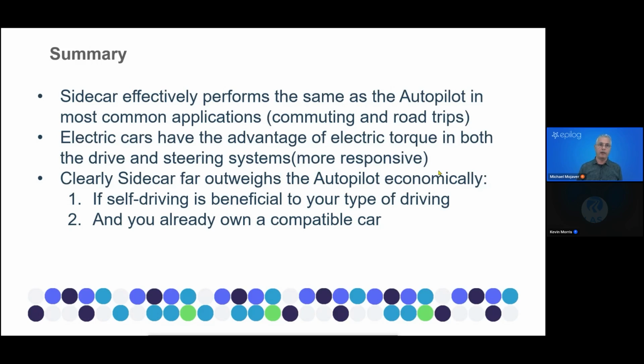Obviously, I don't know if you've driven an electric car or you own one, there's definitely this enjoyment factor: it's quiet and it has lots of torque. For those reasons, it actually lends itself better to self-driving. It's more responsive, moves quicker, and steers quicker, just because electric cars are optimized, or they had self-driving in mind. Maybe future ICE cars will be the same, but for the time being, I do notice that the electric cars are a bit more responsive. Again, you wouldn't notice that on a commute or a road trip, more so when you're doing full self-driving.